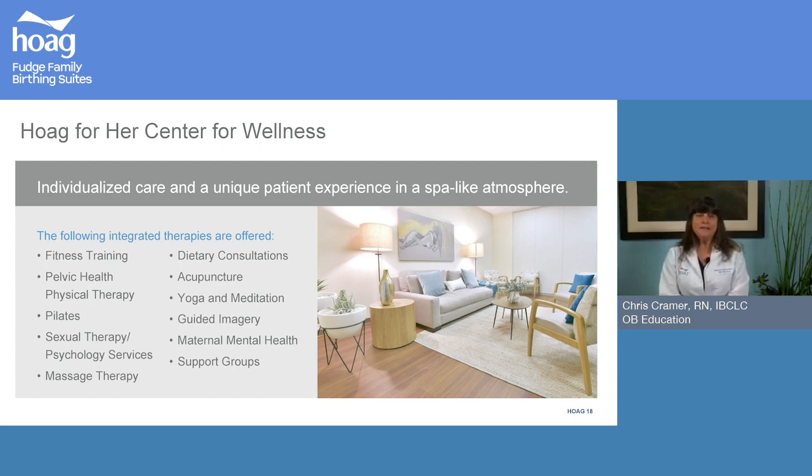Our Hoag for Her Center for Wellness, that is in the Hoag Health Center, Newport Beach, which is 500 Superior. Some of you might have your OBs in the same building. Our OB education department is in that same building, and they offer all types of services for you through fitness. Some of those you can do. They have online yoga classes that if it's okay with your OB you could sign up and take those. Pelvic health, Pilates, sexual therapy, massage therapies, all kinds of things that you can access with them, and we will have that number online for you that you can call them through that. Also the maternal mental health, we have a phone number for them too that we will list for you to be able to do that. But all kinds of support groups for you. We hope to catch all types of avenues of things that you might need for that.